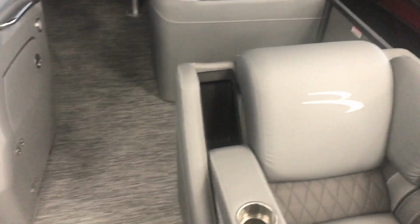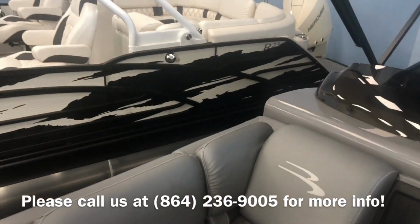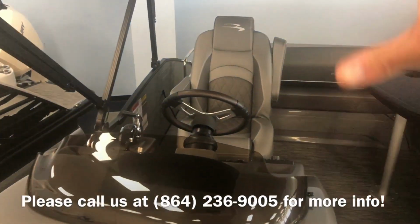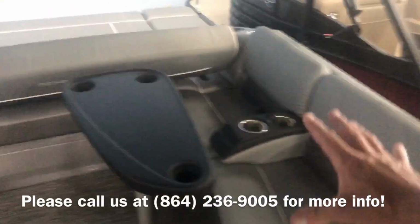It's got the flip down armrests on both sides here for your nice comfort. Pillow topped seating. It's got the nice diamond stitched accent in the graphite color. It's got the wonderful big oversized captain's chair, the nice bench seating here at the table.